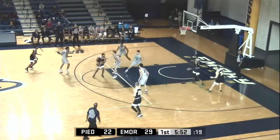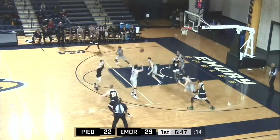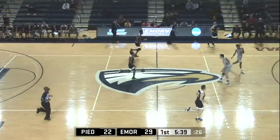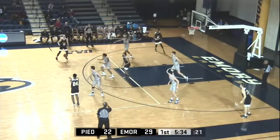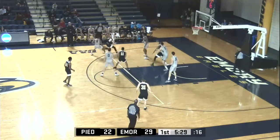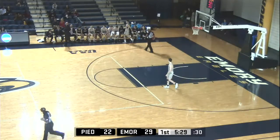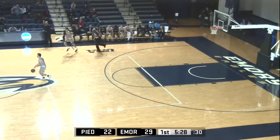Emory on the season hitting 39% from the three-point arc. Stolen away, Stuck with it, quickly ahead. Romin Williams can't quite get it, and Clement Owens picks it off. Clement Owens with it. Checked by Nick Stuck, over to Will Richter. Richter, who feels he has the hot hand, travels before shooting that one. He does have 5 points. Emory with a 7-point lead, 29-22, 5:29 to go here in the first half.